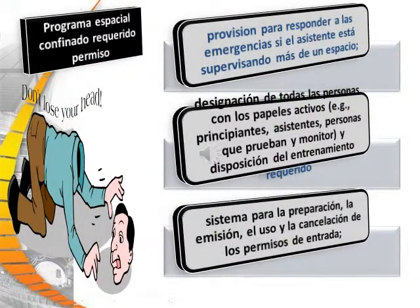A permit-required confined space program includes a provision for responding to emergencies if the attendant is monitoring more than one space, a designation of all persons with active roles such as entrants, attendants, and persons who test and monitor, as well as the provision of required training. It should have a system for the preparation, issuance, use, and cancellation of entry permits.